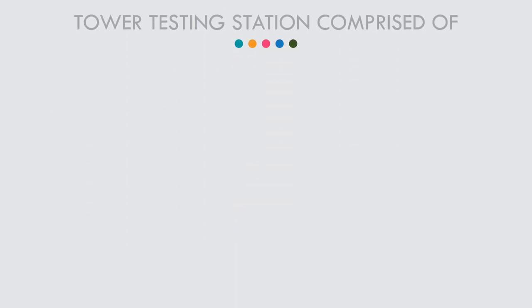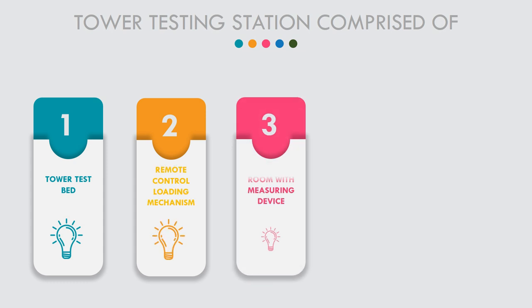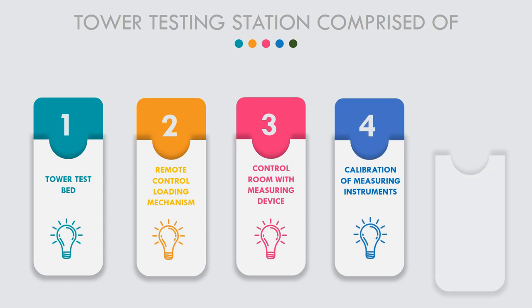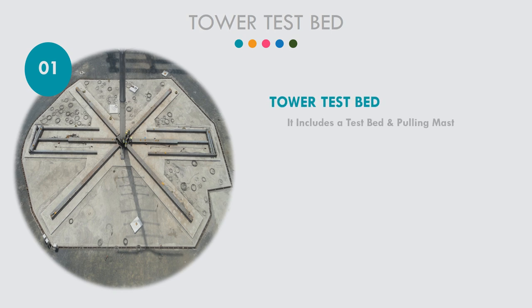A tower testing station comprises a tower test bed, a remote control loading mechanism, a control room with measuring devices, calibration of measuring instruments, and a tower crane for vertical erection. A tower test bed includes a test bed and a pulling mast. India is the country with the most test facilities in the world.